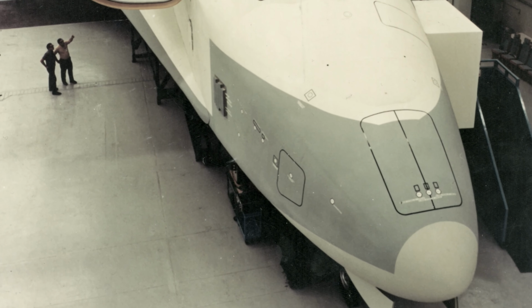Columbia blasted off on its maiden voyage in April 1981. It had been almost 6 years since an American had flown in space.